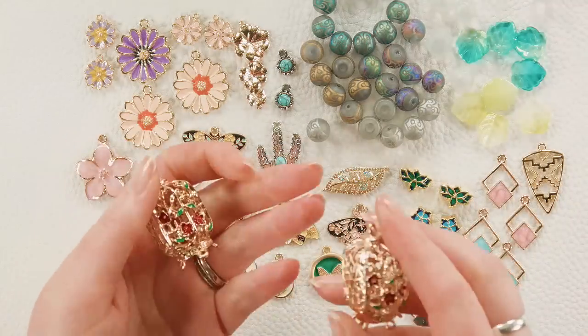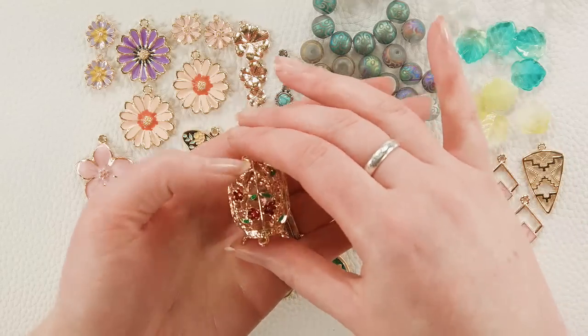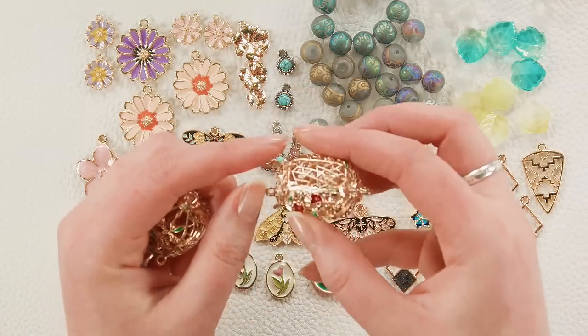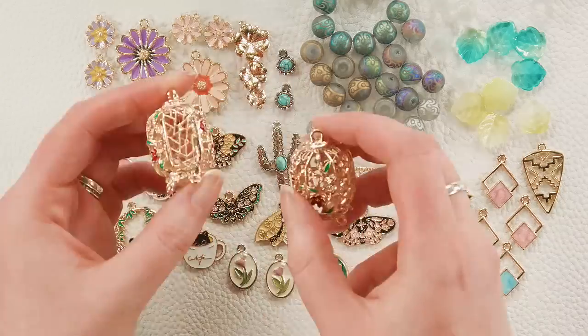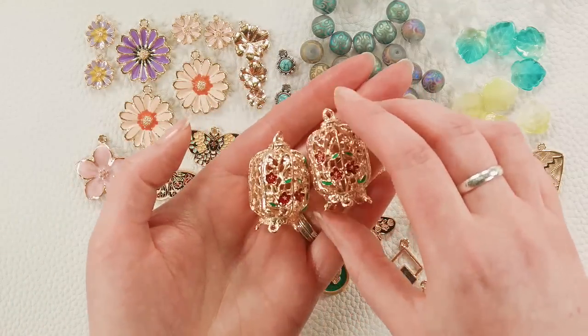These are a really interesting piece. It's like a bird cage type thing. You've got flowers and you have 5 holes along the bottom. So my first thought was, oh, you can make some cute tassel earrings. I mean, you still could. They'd just be very, very, very bold.